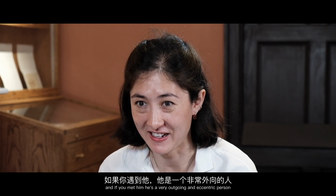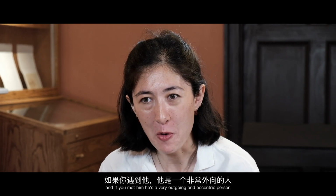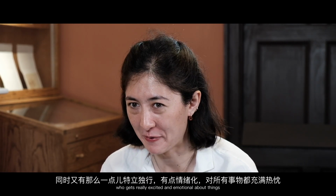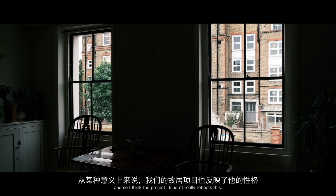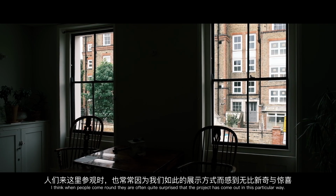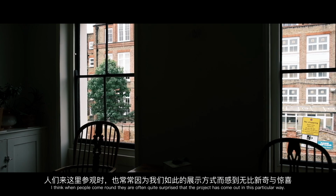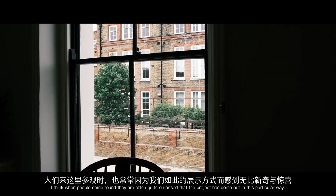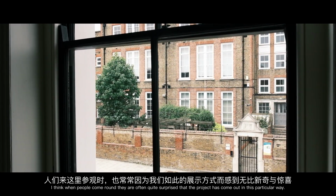My dad has always sort of seen himself as an artist, and if you've met him, he's a very outgoing and eccentric person. He gets really excited and emotional about things. And so I think the project really reflects that. I think when people come round, they're quite surprised that it's come out in this particular way, because it's something that is so unique and reflects a lot of his emotional responses.